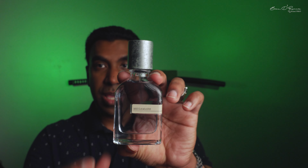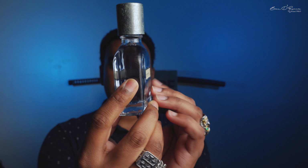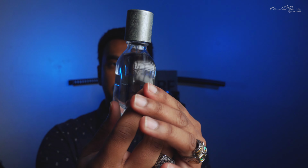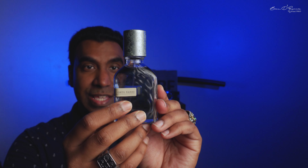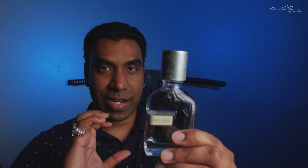Let me show you the bottle. Now this is only a 50 ml bottle. Here's the bottle. I'm going to post a picture maybe towards the end of the video. And this is a beautiful bottle. Very simple, and I don't know if you can see the juice color properly, but in the picture you can see it. It looks kind of like the ocean. There's an inky kind of blackness to it, but it's got this bluish tinge. And if you look at the cap.